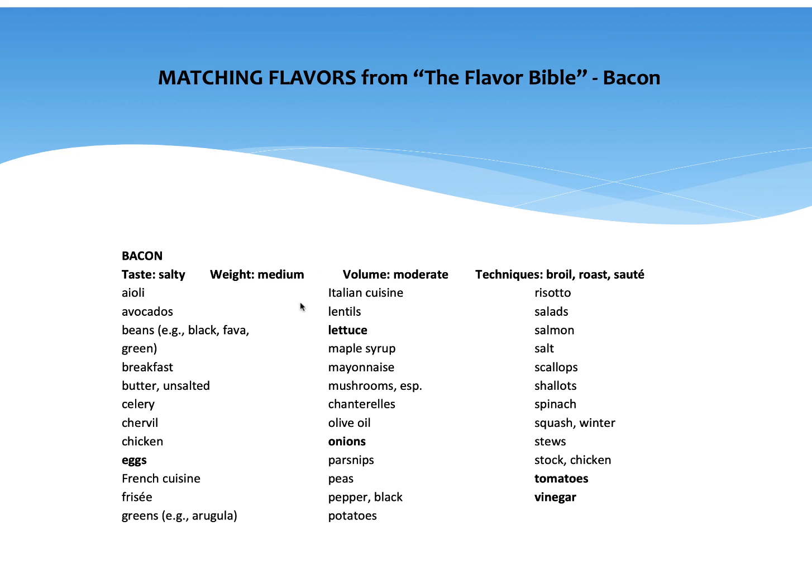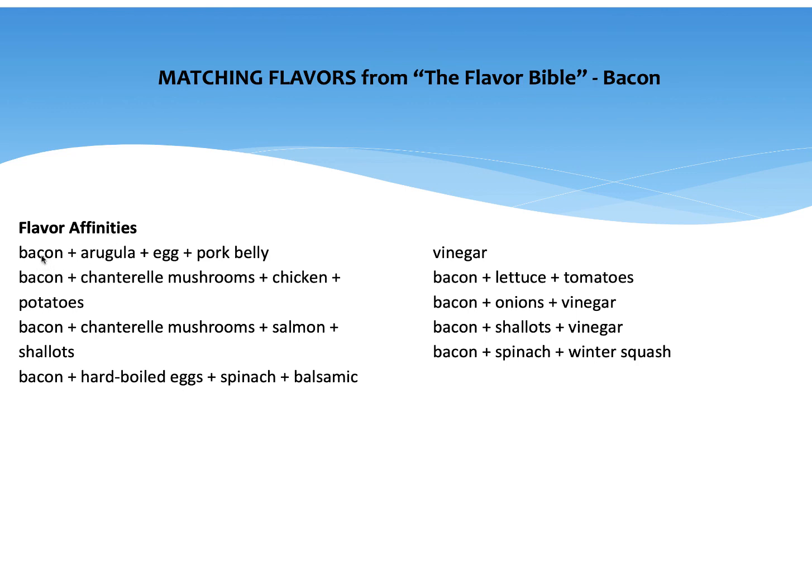And this is just an example of it. Bacon, the main points of it: it's salty, a medium weight. And then things that go well with it, and the ones that are bold, it goes especially well. So if you think bacon and eggs, yep, that goes together. BLT, that goes together. So all those items are bolded. Flavor affinities: bacon goes well with arugula, eggs, pork belly, and these dishes.